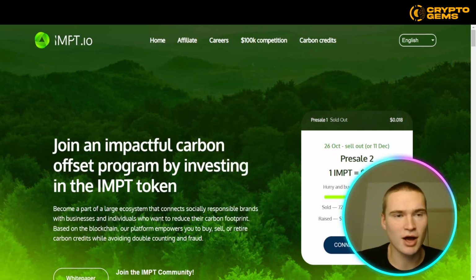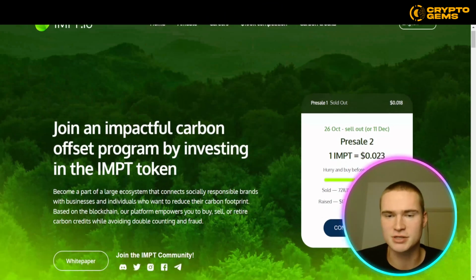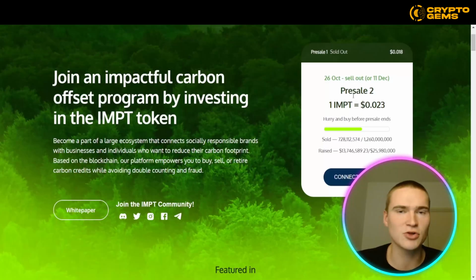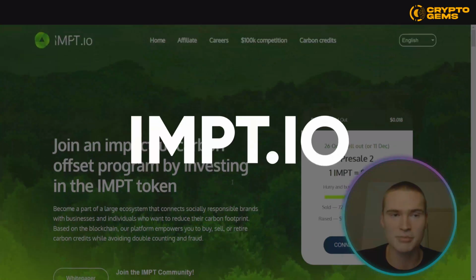So now, if we go to IMPT.io, which is their website, you can actually see the pre-sale right away, as you can see right here, if I scroll down a little bit at least, which is ending either if it sells out or on the 11th of December, so that's coming up very quickly. This is pre-sale number 2. I will show you a little bit later how you can actually participate in this pre-sale. But let's first talk a little bit about IMPT.io.